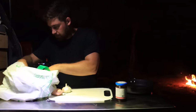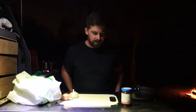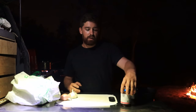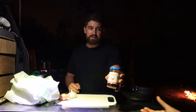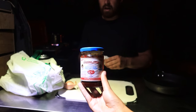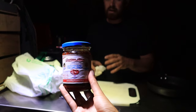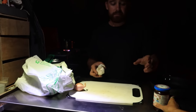So basically what I'm gonna do today is it's just something I've made up. It's just gonna be like a chili garlic sauce with a bit of rice. So the main ingredient is that. Thai roasted chili paste, get in there nice and deep, that's good stuff. Asian groceries, yeah, you can't get that at Woolies, but it's damn good. Make good stir fry sauces, excellent sauces for this sort of stuff.